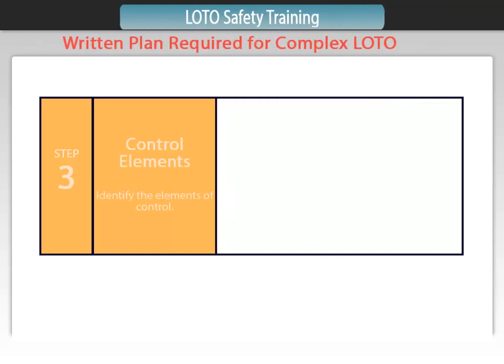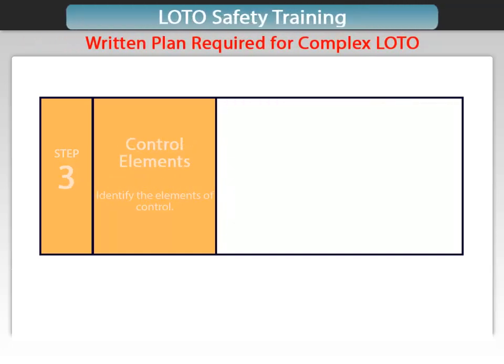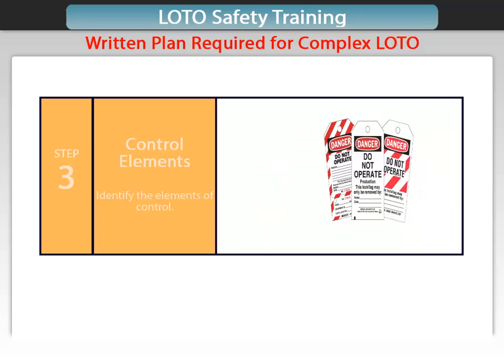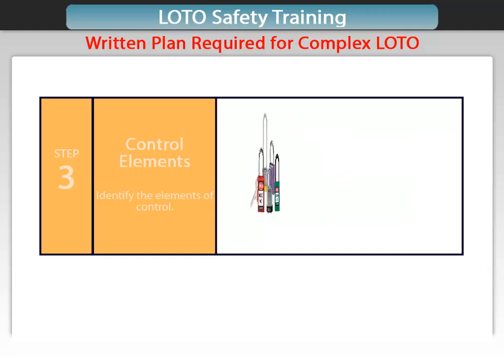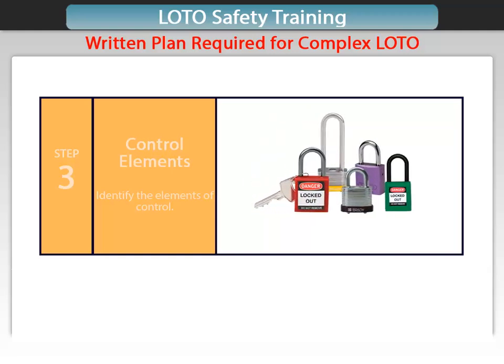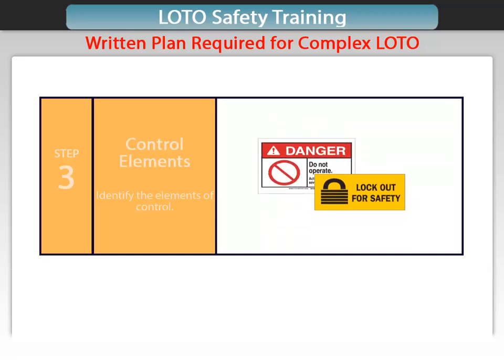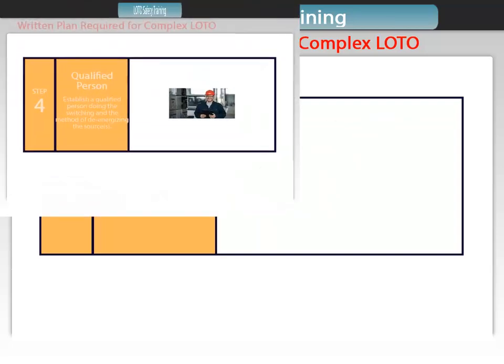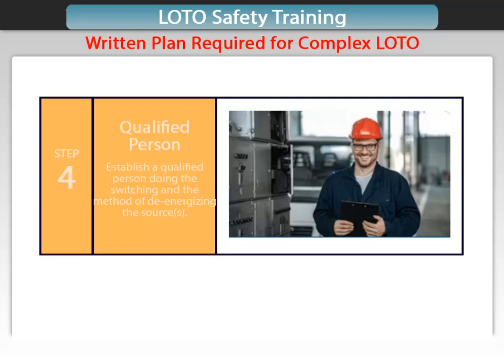Next up is to identify the elements of control. This includes electrical lockout devices, lockout tags, lockout padlocks, lockout signs, and mechanical lockout devices. The next step is to establish a qualified person for doing the switching and the method of de-energizing the sources. This person should be knowledgeable of the entire operation.